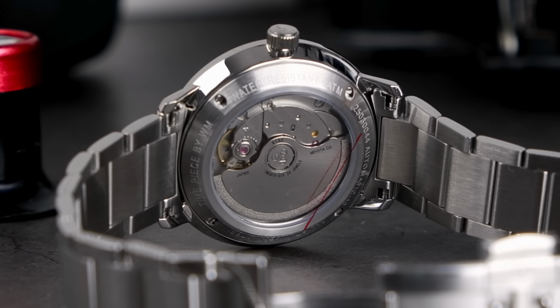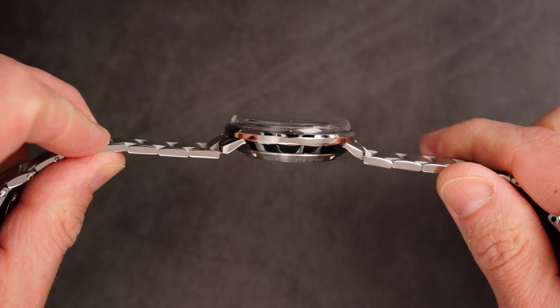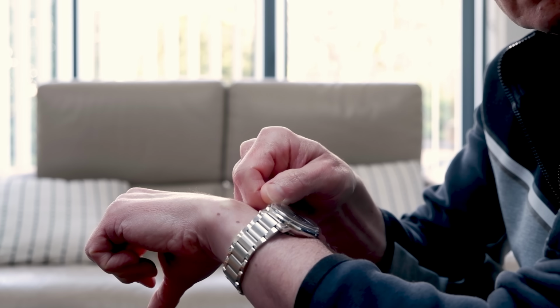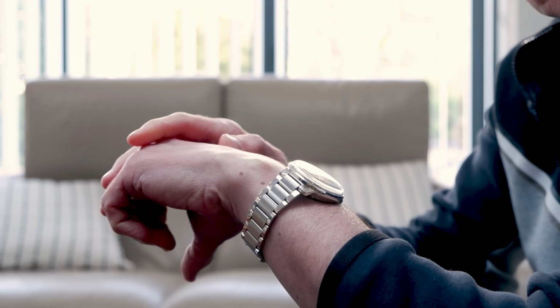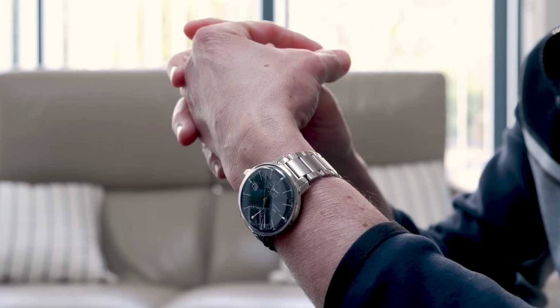So far so good. However, if I was looking to improve anything about this case, I would probably try to make the caseback maybe about 0.5 millimeter thinner. Although, while it looks like it's sticking out quite a bit, this watch still sits fairly flat on the wrist and should slide under a shirt cuff without any problems.